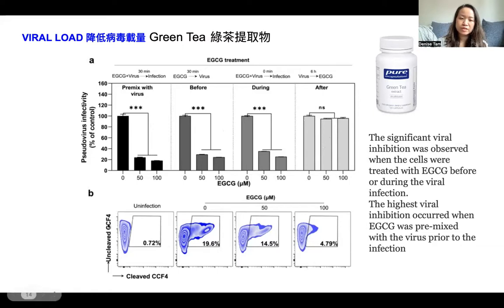So it's this chart here in B, you can see that these are just cells, right, before infection. And when there's 0 EGCG in the cell, then the virus actually does increase. And if there is some EGCG, then the viral load goes down, and even furthermore when there is more EGCG. So that's just a very quick overview of what the studies show. So that's one nutrient for lowering our viral load.